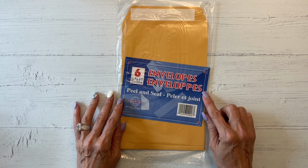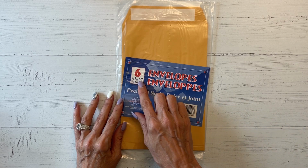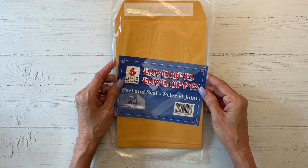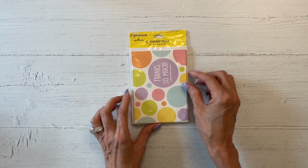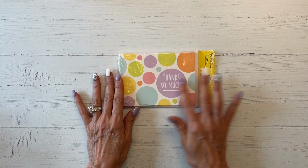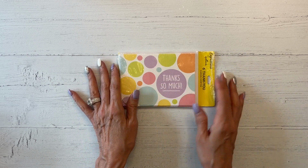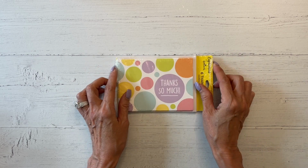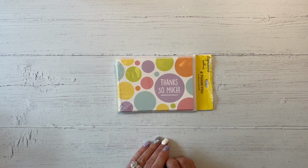I picked up the 6-pack of envelopes. These are 6 by 9 in size, and these are very versatile to use in journals. I found this cute pack of thank you cards, and I just really like the design and the colors and the fact that you get 6 of them and they come with envelopes. So I think we'll be able to do something fun with these in the journal.